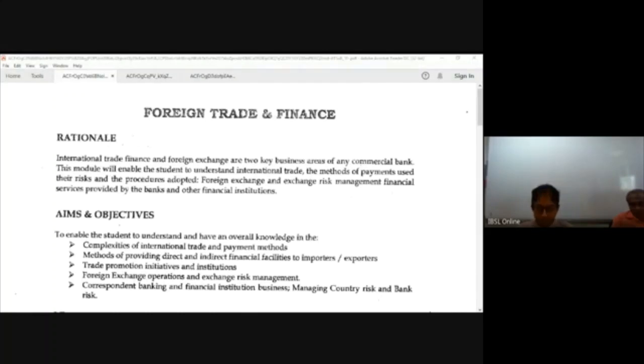As you know, in the second semester there are 4 subjects. Each subject consists of 50 hours. It means we will conduct around 12 regular lectures on a weekly basis. Today we will commence 2 subjects: as a morning session, foreign trade, and in the afternoon session, financial analysis. Then at the end of each subject, a regular examination will be conducted. It's our normal format, but it depends on the country situation. If the country situation is normal, after the lecture session of each subject, we will be conducting the subject examinations.